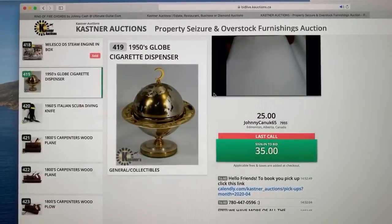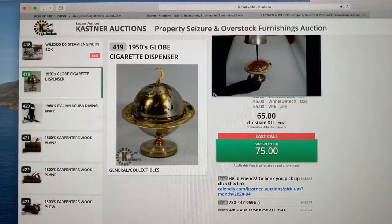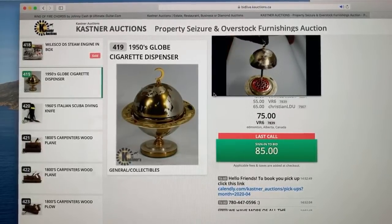This will go for $45. That's my guess. Oh, sorry. No, okay, maybe I'm wrong. 55. What? Oh, yeah, he opened it up so you can see. See, that's where you hide your cigarettes in there and it keeps them kind of safe and protected. $75. Okay, well, that's a surprise.